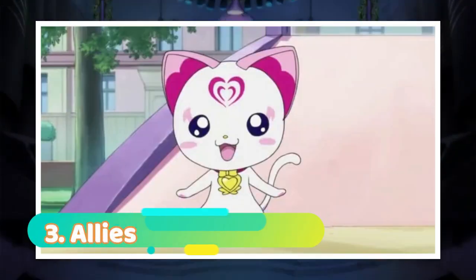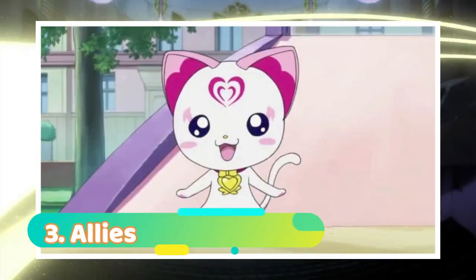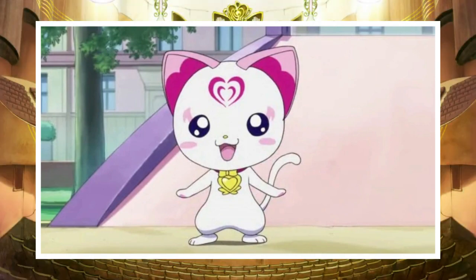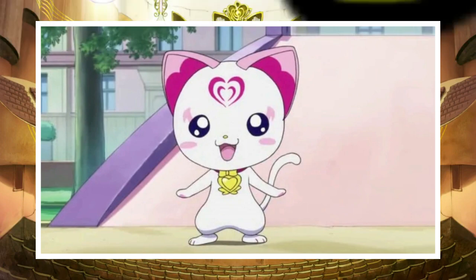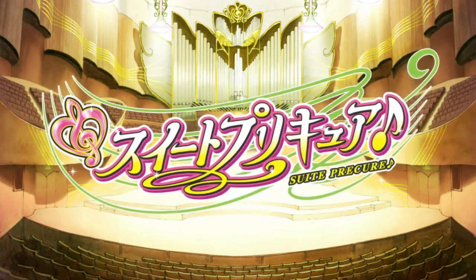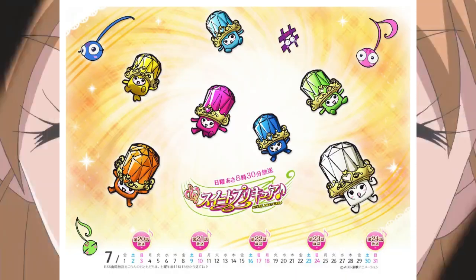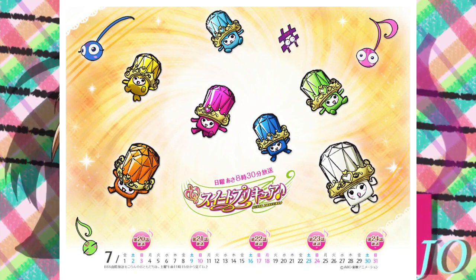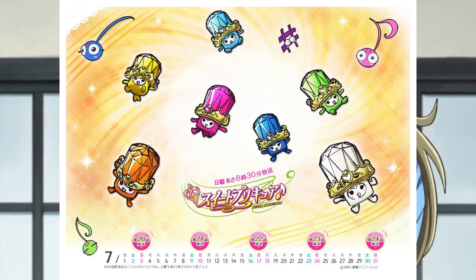Now as far as allies go, Hummy is our resident mascot and I love her because I love cats. She's also got the Cure colors with pink and white, and her eyes are music notes. There is some blank space on her design, so I'm guessing that's what the pink hearts are there for. The fairy tones are here as well, and I really like how cute they are. Having 8 little babies show up from the start is really something I can't see them doing now.